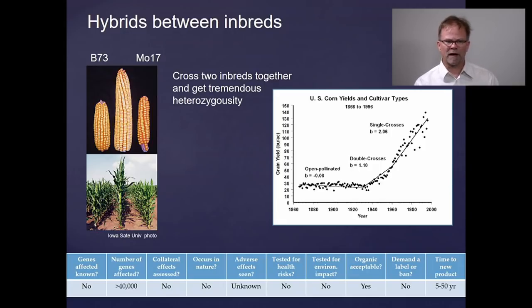Tremendous numbers of viruses and relics of viral invasions are mixed together as well, which constitute a tremendous portion of the corn genome. We don't test for side effects. It doesn't occur naturally. The production of inbreds and hybrids is something that is human mediated. We don't test for adverse effects. We don't look for them necessarily.